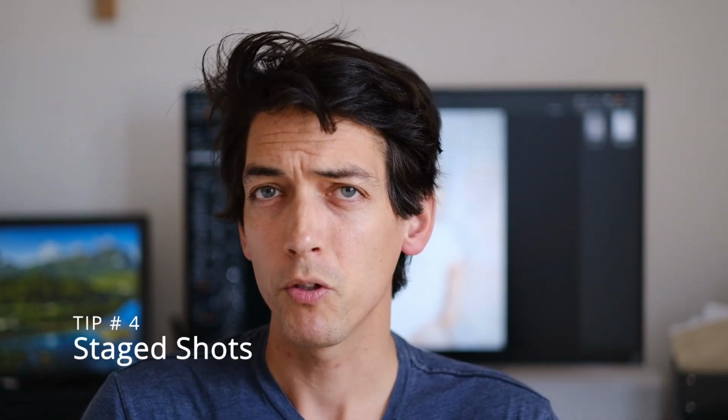Fourth is to experiment with staged shots. Now, this is not to be confused with studio photography, as I'm not an expert in studio photography or newborn studio photography. That takes a certain level of expertise that I just do not have. And I totally respect the amount of talent and expertise that it takes to get a photo of a baby that's growing out of a water lily or whatever. But that should not dissuade us common photographers from trying, just a little harder.